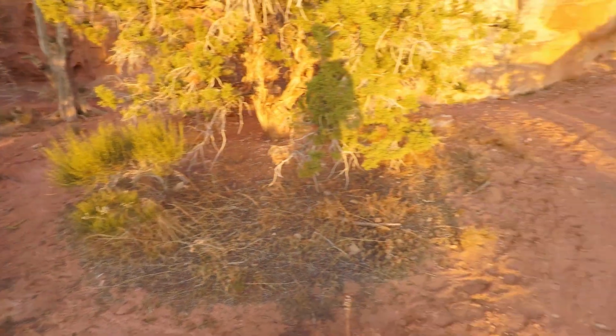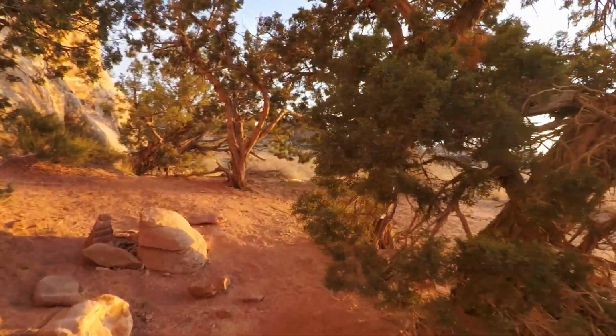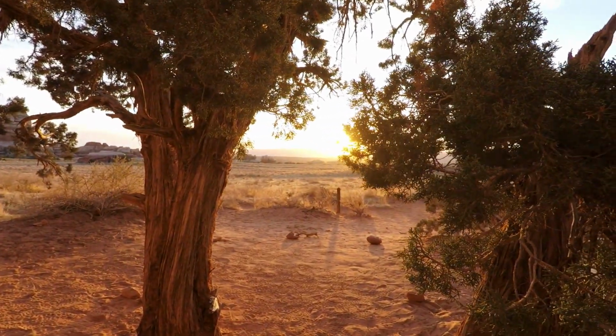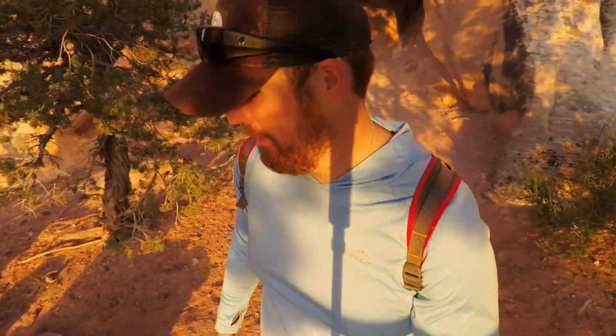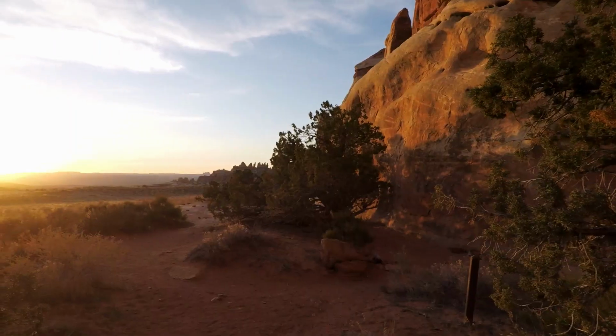Camp is right over here. There's 2 beautiful spots to pitch a tent. I ain't moving. Does smell like urine back there though. It's not that bad.